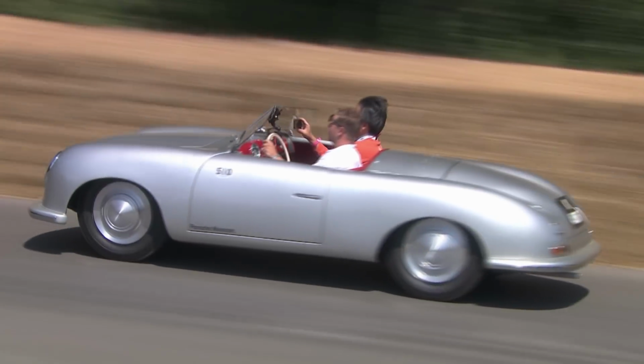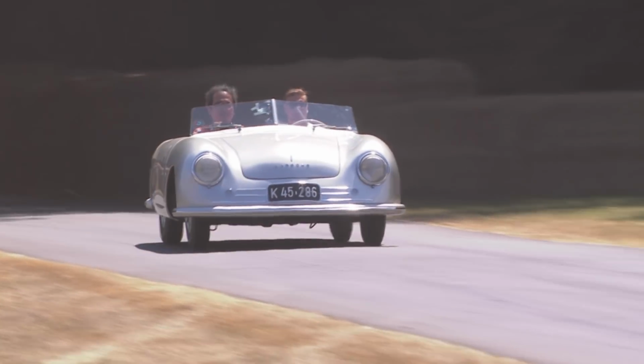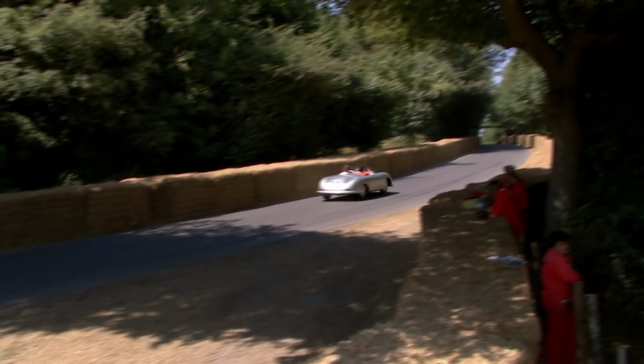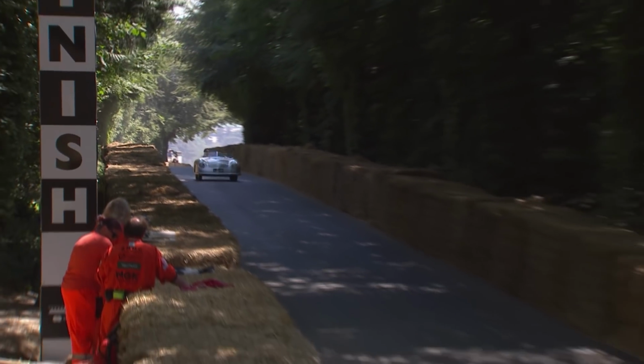But all of the styling cues are there that you still see on every modern Porsche. I mean, for a car that is 70 years old, it is remarkably streamlined, isn't it? And for its time, it perhaps looked rather quirky, but there it is, the car making its way towards the finish. And as Porsche 356-001 heads to the end of the climb, let's catch up with Bruce Jones.